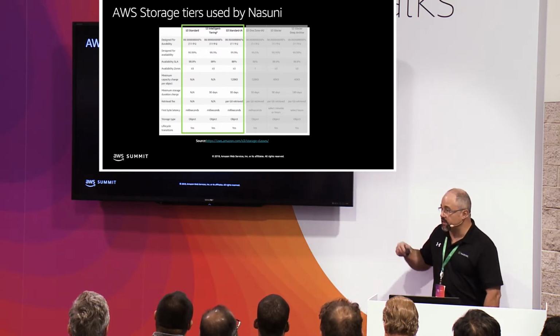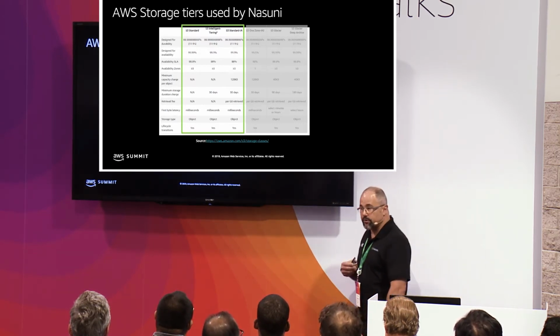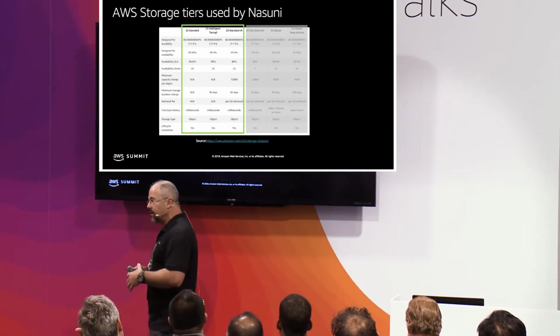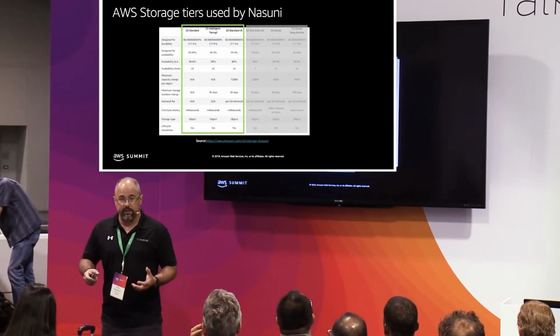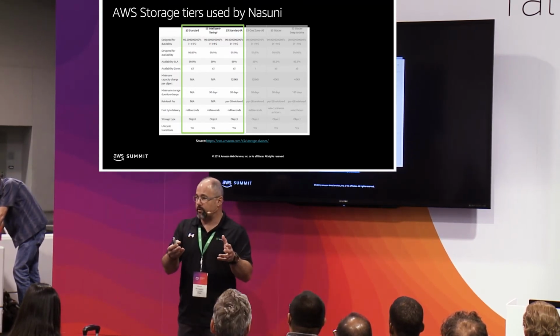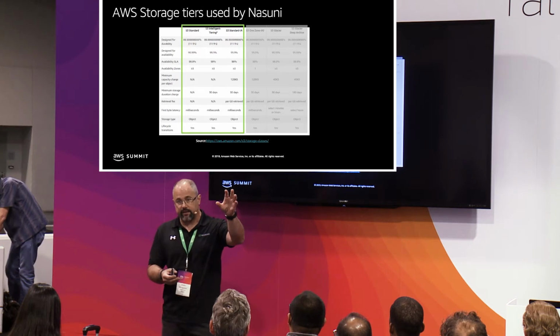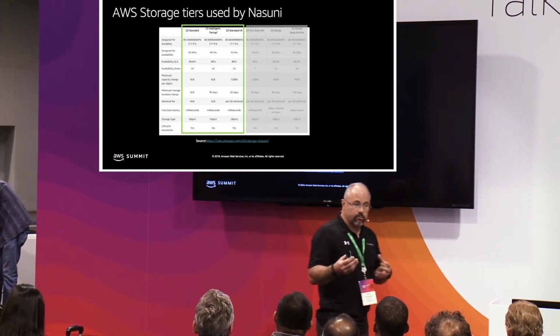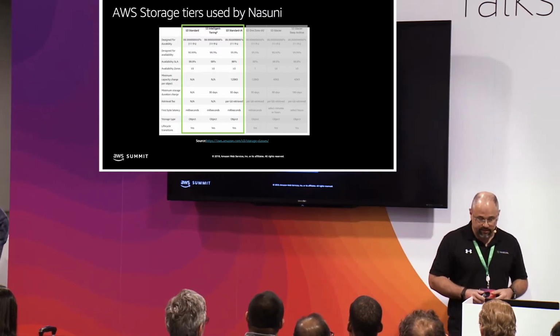Intelligent tiering is something that's currently in QA with Nasuni. So that's a feature that's coming down the road. If you guys are up to speed on that, what Amazon is offering is the ability to take objects that are stale and old around certain parameters and move that from standard into infrequent access. And that ends up saving you money, right? Because you're moving it between those less costly tiers.